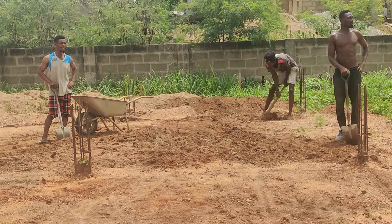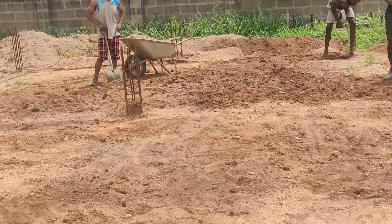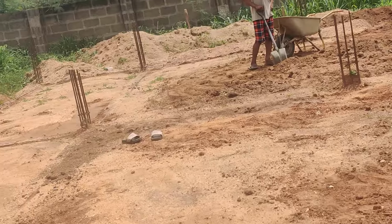You want water in there? Let me get it. No, I'm going to get it for them. I'm going to get them water. No, don't get it for them. You've offered them water. I've offered it for them. I said if you just have the water.